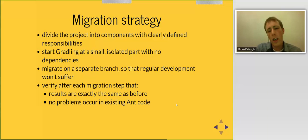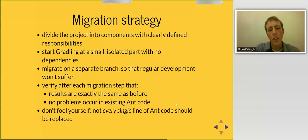And also, if you run the other end code, still on your build server, the end code that exists, it shouldn't give any problems. So fix all these problems first before you continue. And this is a very important one, especially when you're dealing with such large quantities of end code.